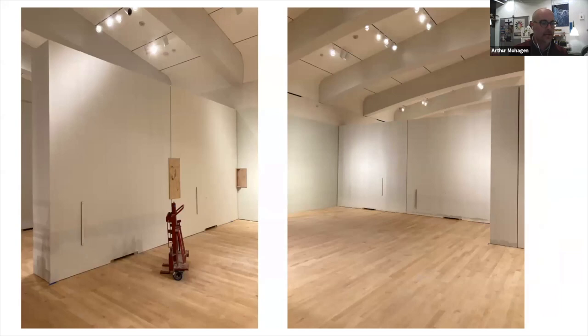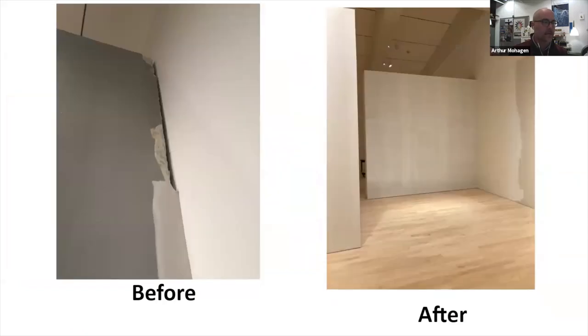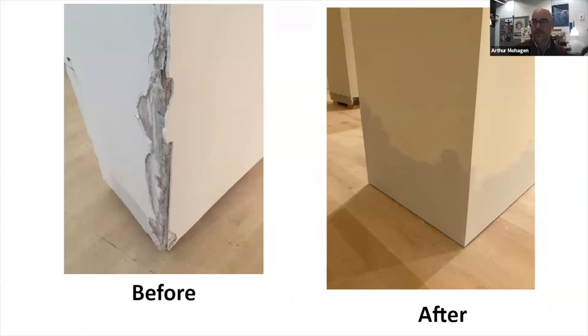There's a couple more views of the gallery. This is a before and an after. I think they kind of speak for themselves. And this is one of my favorite before and afters. You can see how much material we had to use to hide those cracks when they butted up next to a perimeter wall, and to the right, almost no material needed. Old wall versus new wall.